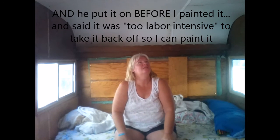And now the ceiling. They were supposed to do the floors. We talked about it, we looked at it, and the floors don't need redone. There's a soft spot in front of the door, and there's a soft spot right here by the wheel. He's going to replace those 2 sections instead of doing the whole thing. And he's doing the ceiling. So, yeah. It sucks. I just want to cry.